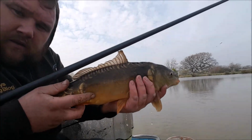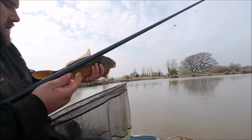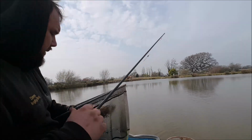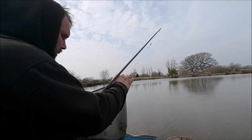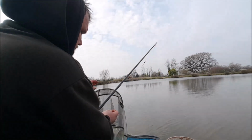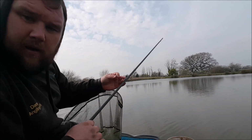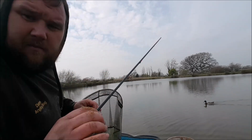Silver. Nice little carp. And the carp this morning, the one I had this morning, was freezing. This one's a bit warmer. So certainly the water is warming up a bit. But yeah, great fun. Having a great time.